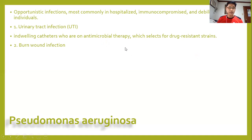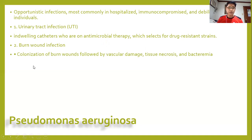Another one, aside from UTI, would be burn wound infection. Burn wound infection will have colonization of the burn wounds, which is later followed by vascular damage, tissue necrosis, and bacteremia.